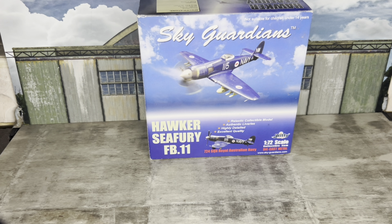So for anyone new to the hobby, Sky Guardians, or Witty Sky Guardians, are now a defunct company, and they existed for a number of years and generally come with down undercarriage only. Towards the end, they did offer some options in terms of up and down, not on the Sea Fury, but particularly the P38 was one that stands out, and I believe a couple of Mustangs as well. But this one does come with a fitted undercarriage.